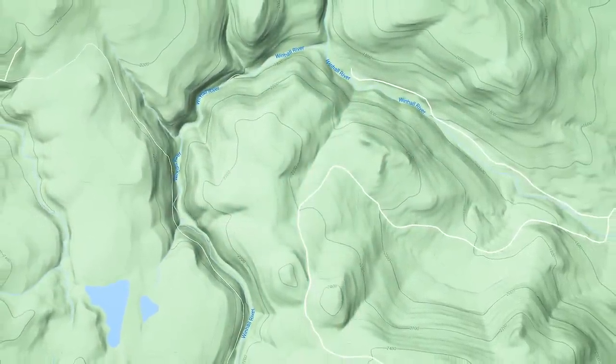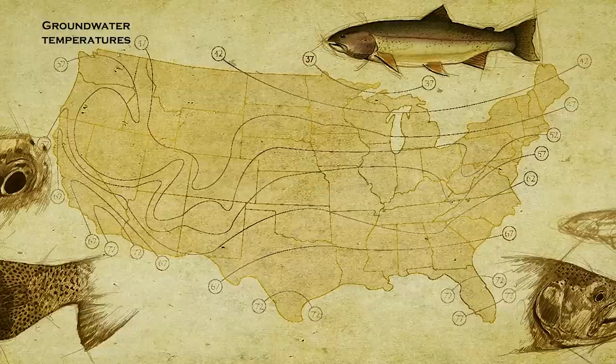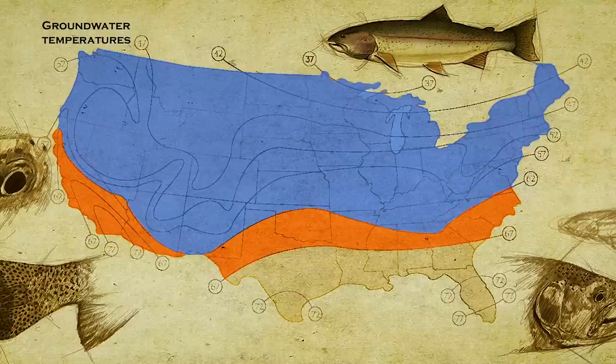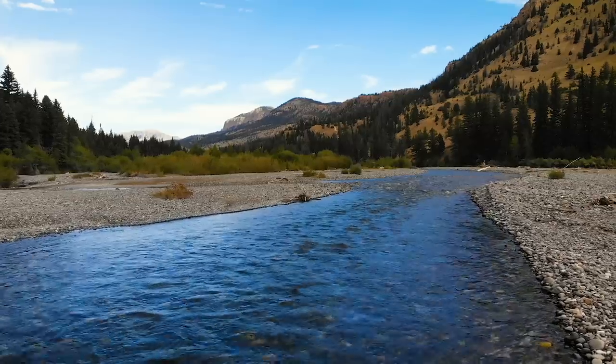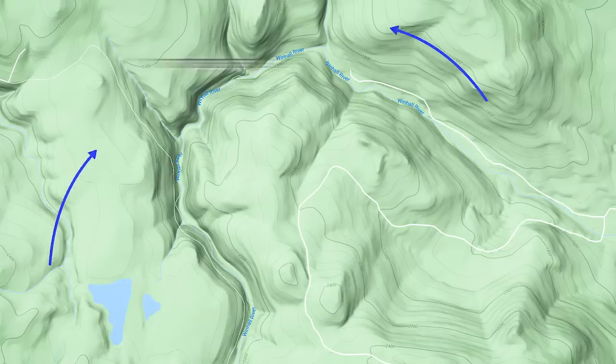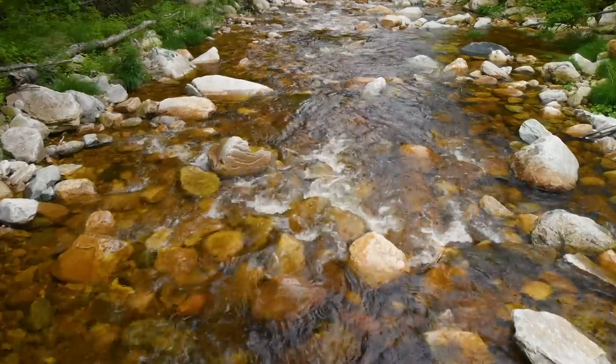Another way to find small streams is to use a terrain map for what's called blue lining. You must be in a place where temperatures are cold enough for trout. In many northern states, that can be almost anywhere as long as groundwater temperatures are below 60 degrees. In the warmer southern states, you typically look for elevations above 1,200 feet, where streams stay cold enough for trout year-round. Look for streams that have at least one or two tributaries coming into them, because some of these blue lines are such tiny streams, they might hold just very tiny trout, or none at all.